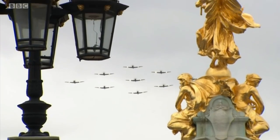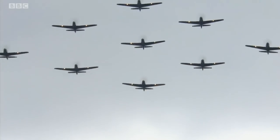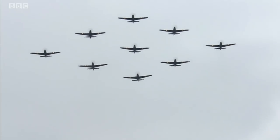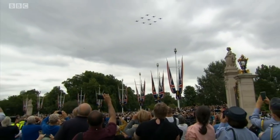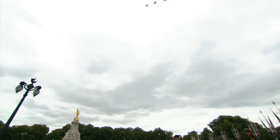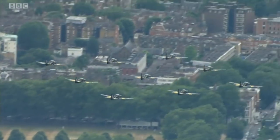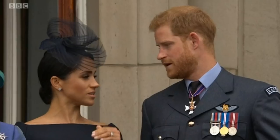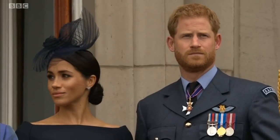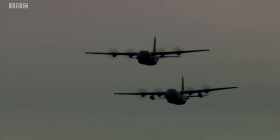And here come the Tucanos. Yes, Sophie, 9 Tucanos in Diamond 9 formation. Most of the pilots in today's flypast will have cut their teeth on the Tucano. Harry there looking to the skies. The royal family on the balcony there clearly enjoying the spectacle overhead.